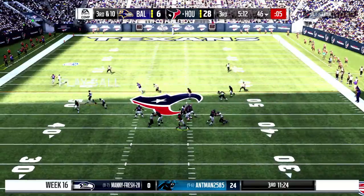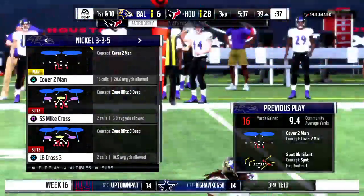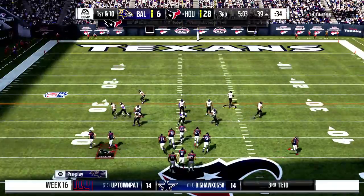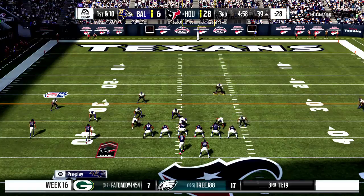On 3rd down, Trubisky. And it's complete to Kelsey. And they'll get him down as he's inside the 40. 16 yards on that one, and also a Texan first down. Trubisky now 13 out of 17 throwing the ball. He's got a first down.